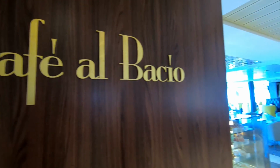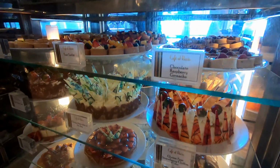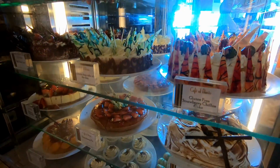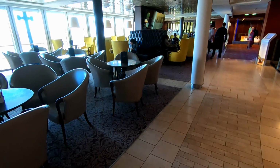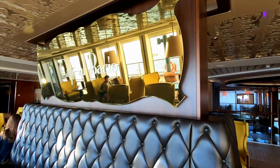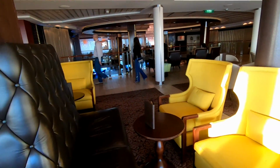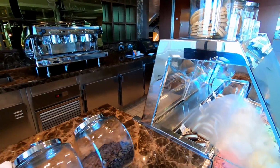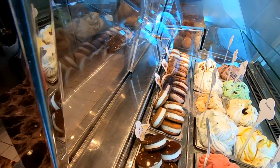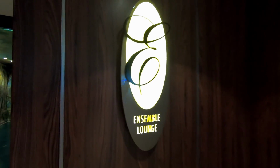I always found an excuse to walk by Cafe El Bacio, or is it Baccio? You can correct me in the comments if I'm pronouncing that wrong. They always have all these snacks and cakes that you can get, as well as specialty coffees. Usually the snacks didn't cost anything, but coffee, I think it was about $6 when I ordered one. But I really love the decor and the seating from this cafe. You can also get some Italian gelato just on the other side of the cafe. Keep in mind there is an additional charge.